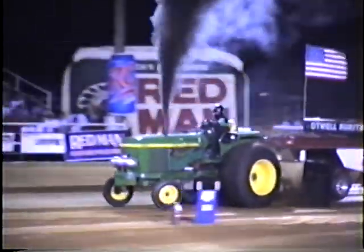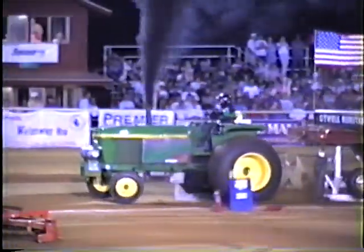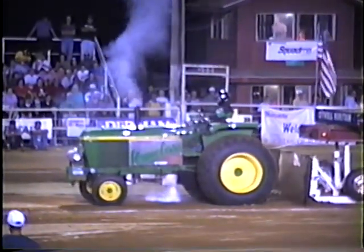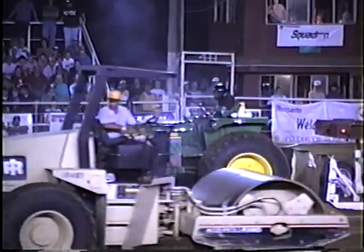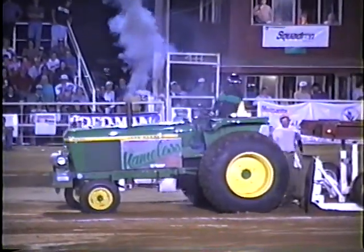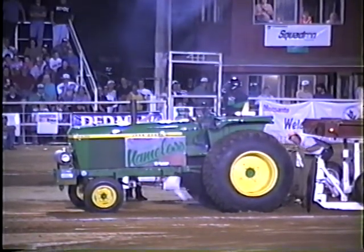Actually, no, he can't change. It's going to be two in agreement no matter what happens, whether it's going to be this green tractor, or the Lawrence Klein tractor out of North Canton, Ohio. Here we go. The tractor out of Lucas, Ohio. So he's not going to get down there into the pull-off, though he'll be in the money.